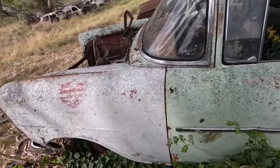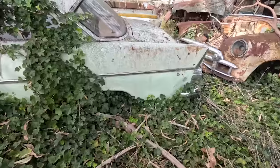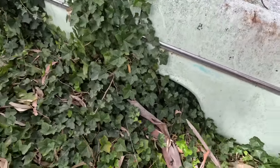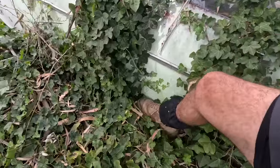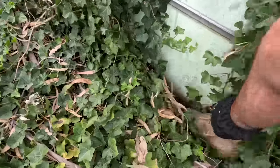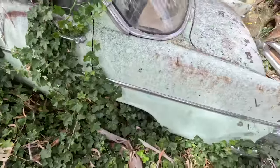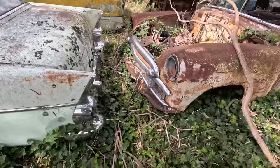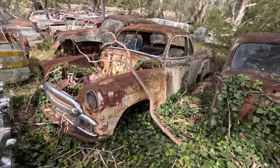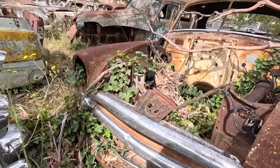Gotta stop doing that with these blackberries. Quarter's not too bad. The seal's got a little bit of rust in, but still not too bad. What's that? That's an old Chevy, like a 52 or something. Yeah, Chevrolet.